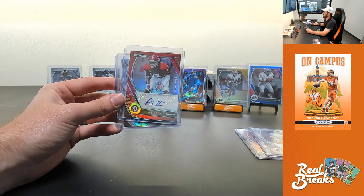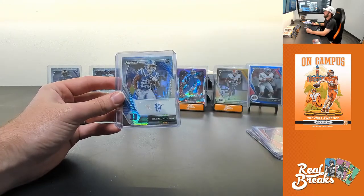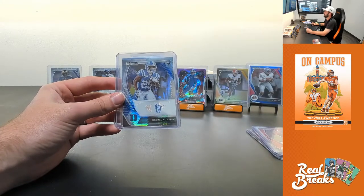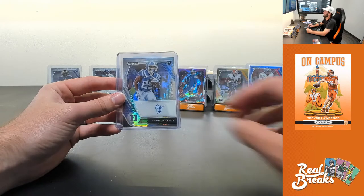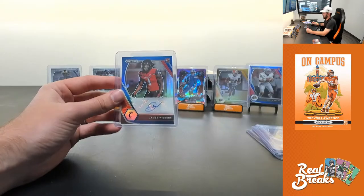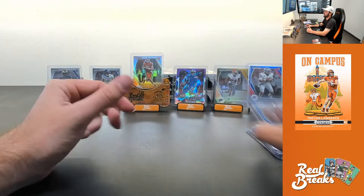I think he was a pretty high draft pick. Broncos going to Kevin Byrd. Then Deion Jackson. Deion Jackson going to the Colts for John Ojampa. And then James Wiggins closes out this box. Wiggins going to the Cardinals for Chris Martin.